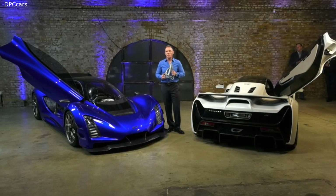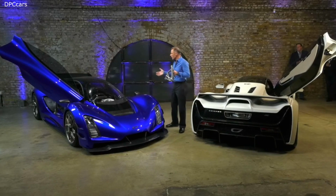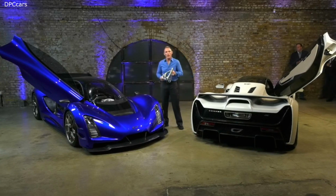So first, looking at this, iconic design. Second, revolutionary technology. Third, dominant performance. Fourth, all done in a sustainable system. Let's first go to iconic design. How did this car end up looking like this, which is very different than your average supercar or hypercar?